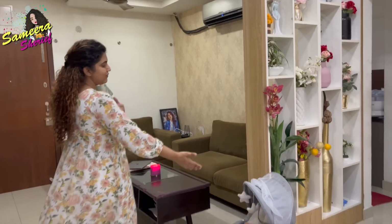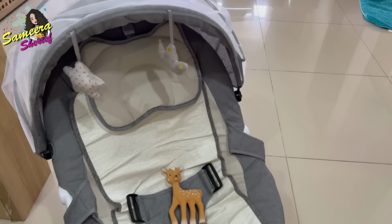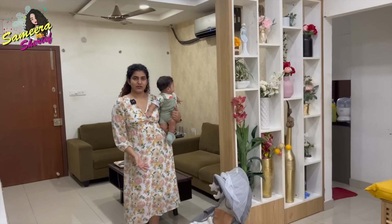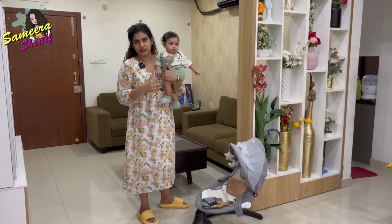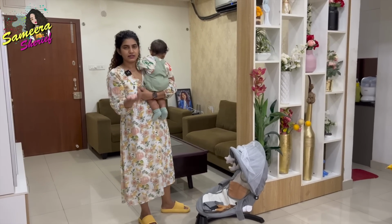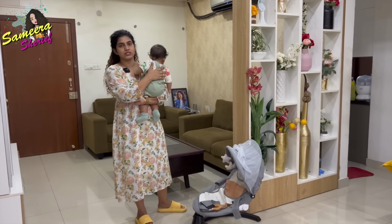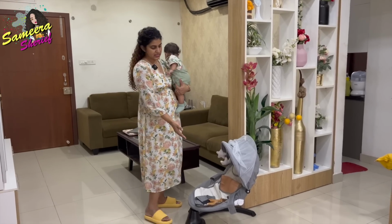And here we have a little cute rocker. This is to do with Arhan and Aiza. Again, a new member in the family, or the family furniture. We got this because, as I said, we have too many kids right now, and Arhan and Aiza were born together, and one of the two will always be in the house. So they will get to spend time and sit, and you will get to see his teeth right here.